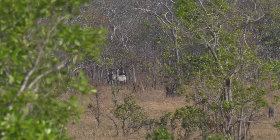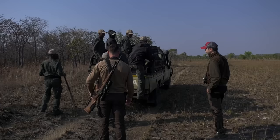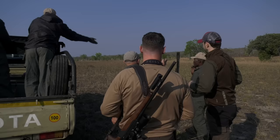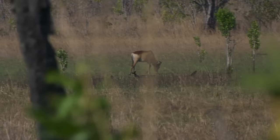With the Zeiss V6 zeroed at 100 metres, Manuel informs us we need meat for camp. As we had zebra kebabs last night, we're looking for something different. Our trackers point out a group of animals grazing in the distance. Among them are Lichtenstein hartebeest.